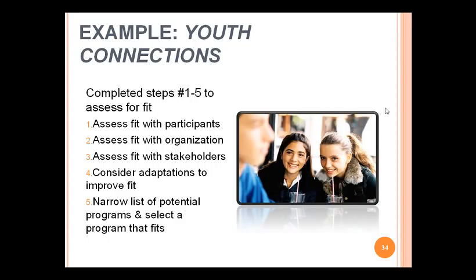So Youth Connections completed steps 1 to 5 in assessing the potential programs for fit with their organization, community, and youth. In step 1, assess fit with participants, Youth Connections realized that Making Proud Choices wasn't an appropriate fit for their youth, primarily because it was originally evaluated with younger teens ages 11 to 13, and their priority population includes youth 15 to 19 years old.